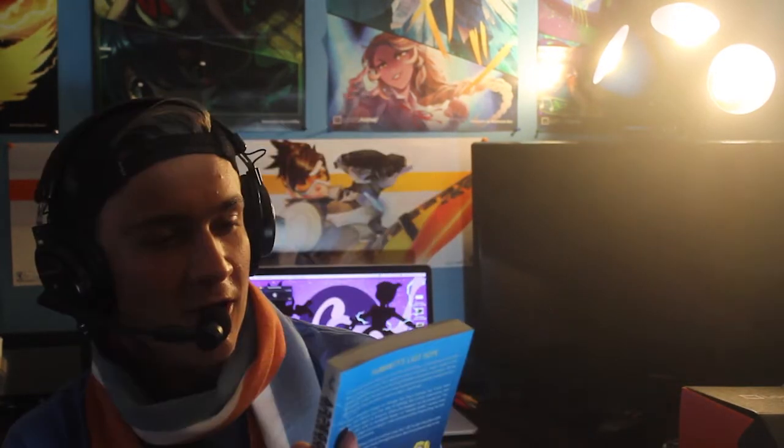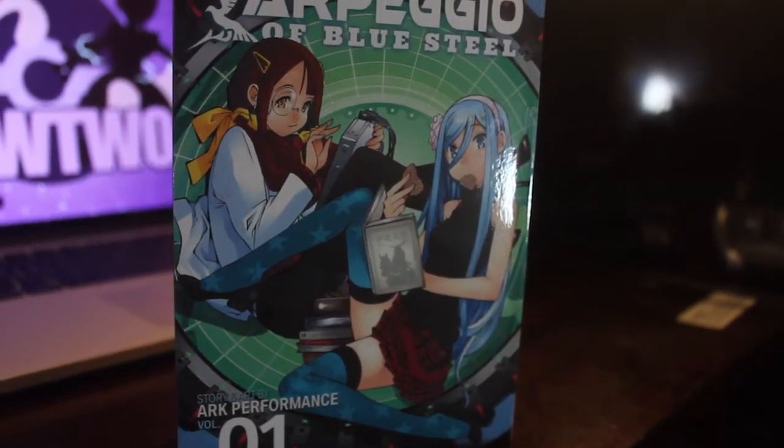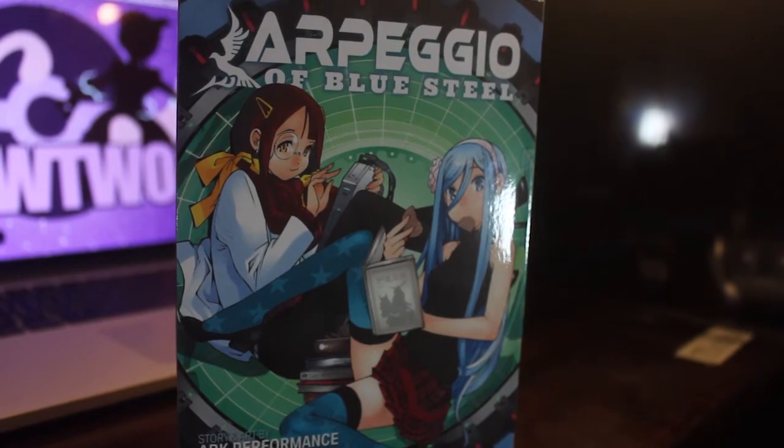Next, we've got some manga, which I'm excited about because I've been actually reading a lot of manga recently. Arpeggio of Blue Steel. Oh, okay. I've actually heard a lot about this. I'm pretty sure it's an anime one. It's an anime too. Okay, I was gonna say, if this thing is all colored, we've got a little bit of color in there. Dude, this thing is pretty. I like that. I can't wait to finish this or start this.